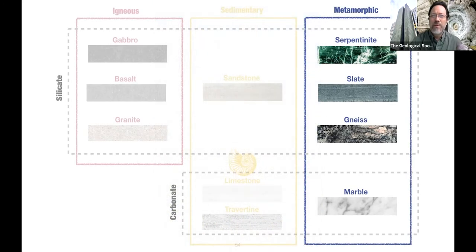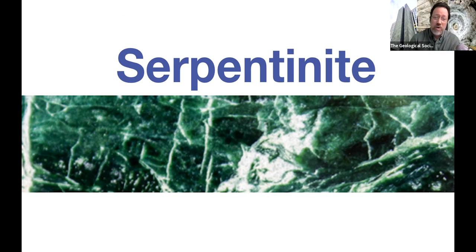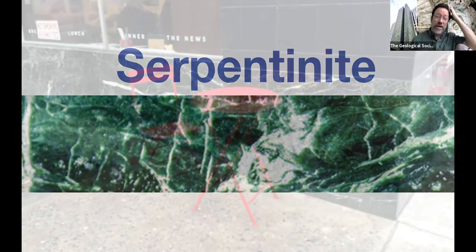All right, now we move into our metamorphic rocks, and the stories get more complicated here, and I think in some ways a little more beautiful because you get to see some really pretty minerals popping out. We're going to start with serpentinite, which has one of the most complex stories. It looks like marble. You might call it marble if you bought it in the store, but it's nothing like marble. It's closer to an igneous rock.